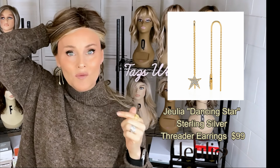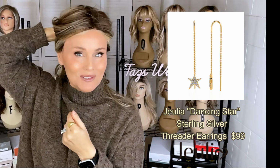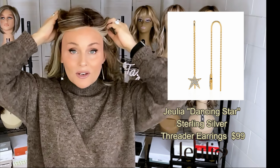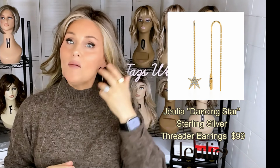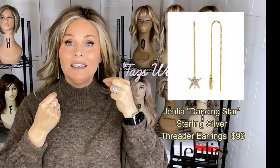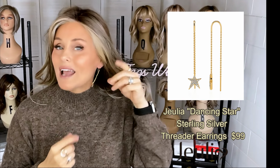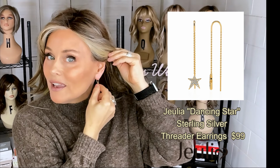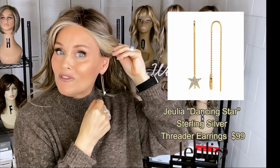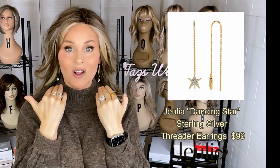But I just love it. And when they came out with these brand new star threader earrings, I had to have them. And they do dance. They just move so beautifully. Some threader earrings you can adjust, like you can wear them asymmetrically because you could pull it through at different lengths through that ear hole. But on this one, it has a little brace, a little area that pulls through the ear. And what that will do is keep it from falling out or shifting. So these are going to be perfectly symmetrical at all times.